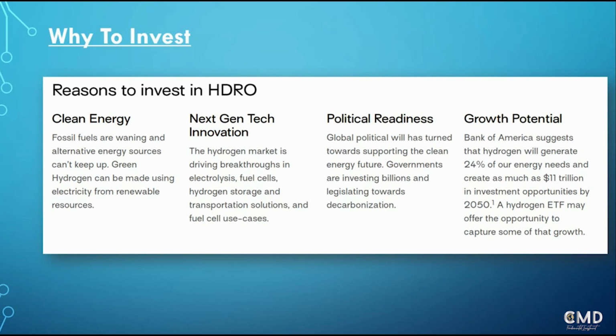Political readiness: global political will has turned towards supporting the clean energy future. Governments are investing billions and passing legislation towards decarbonization. We completely agree with that, and especially within the hydrogen sector there's been a lot of focus, especially in the EU but also Southeast Asia and Australia. So again, a huge pressure towards this and quite big ambitions within the hydrogen sector.